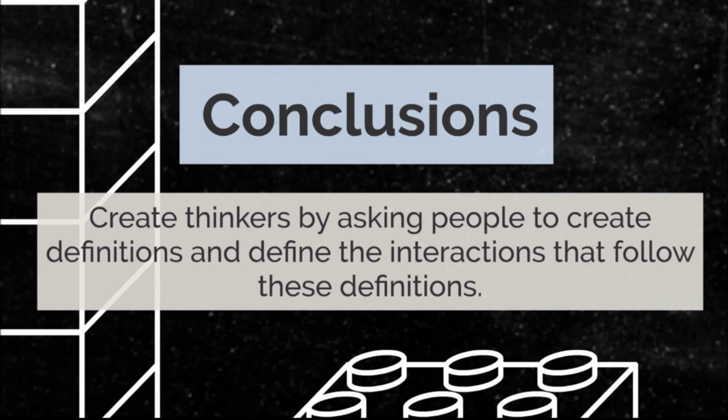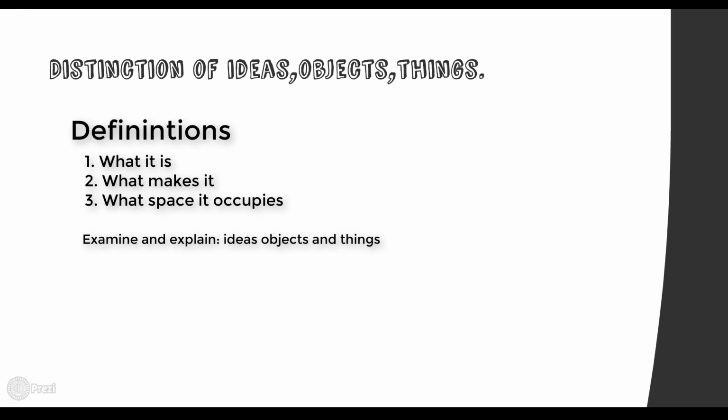Makenzie Reynolds illustrates distinctions between ideas, objects, and things by making definitions in 3 steps. You have to know what it is, you have to know what makes it, and what kind of space it occupies. Then you have to examine and explain the ideas and objects or things. This is how you become a better thinker, by making the distinction between all these 3.